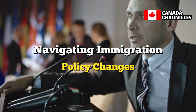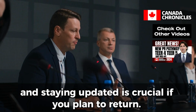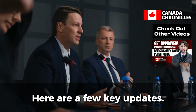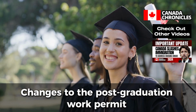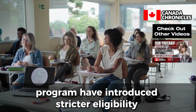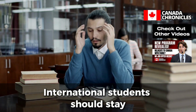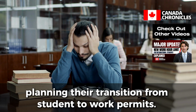Navigating immigration policy changes. Canadian immigration policies change frequently, and staying updated is crucial if you plan to return. Here are a few key updates. International Student Regulations. Changes to the post-graduation work permit program have introduced stricter eligibility criteria based on the field of study. International students should stay informed about these updates when planning their transition from student to work permits.